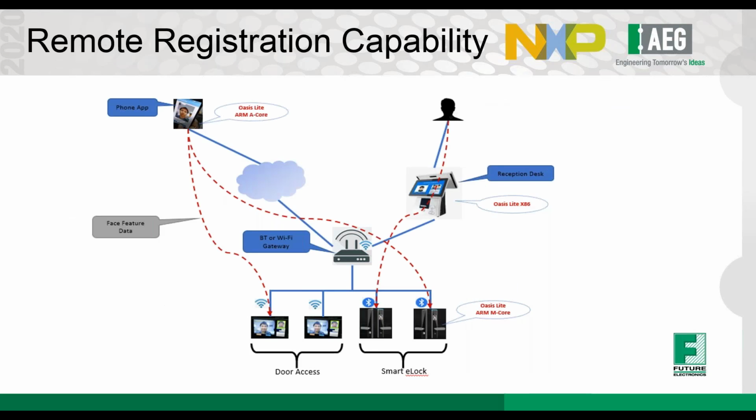But also it can be utilized even further. So not only can you create the individual's image remotely on an Android device, but you can also do this on a PC-based platform and then send this over Wi-Fi or BLE, whatever, to your end access control system. For instance, here they're making reference for door access and smart e-locks. So it's an easier way to be able to register the individuals.